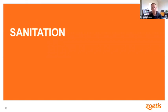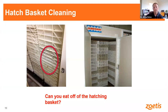This is such an important piece of a hatchery as a whole, especially when it comes to vaccination and in ovo. Because whatever is out there could potentially get inside of that egg, get inside of that chick. And when we vaccinate, sometimes you could be putting it into the egg. So let's make sure that we're operating in an optimum sanitary environment. First place we want to look is our hatch baskets.